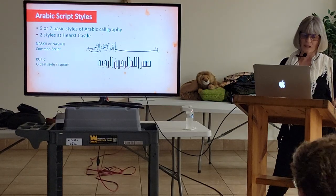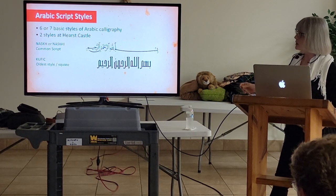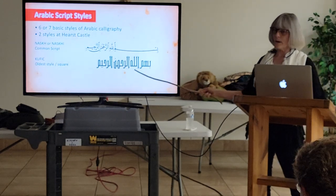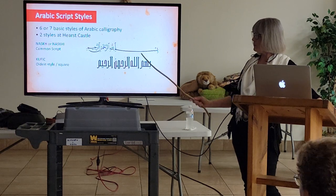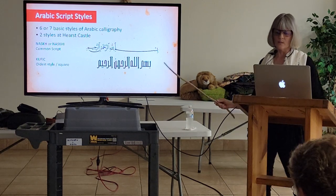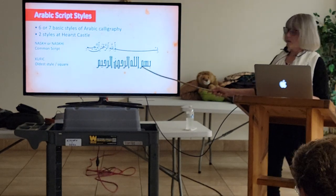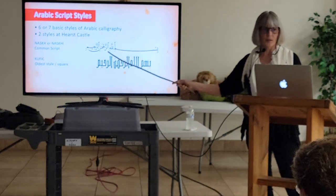Same verse. This is another style that we have at the castle. It's called Kufic. And you can see these letters are very angular, they're very square. Now this, I have to say, is a little bit stylized, but it says the same thing as this does. It says, Bismillah ar-Rahman ar-Rahim. This is an extremely old style. This is a very common, like newspaper style.